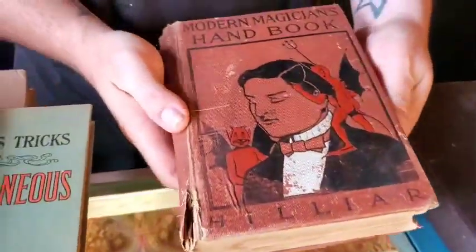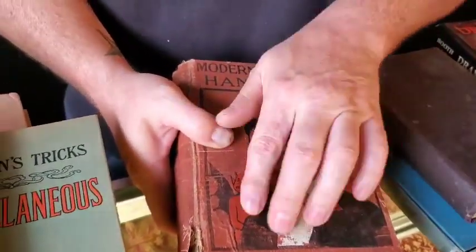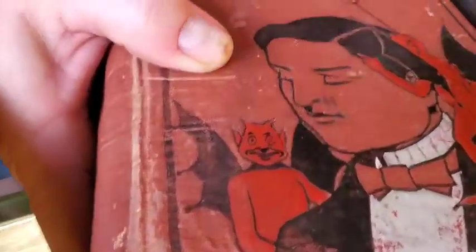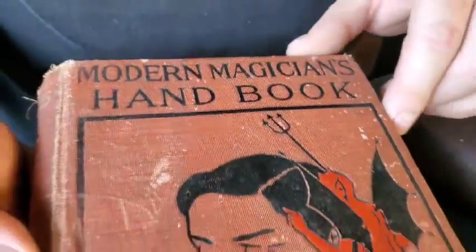Modern Magician's Handbook. Look at this. Isn't that freaking cool, guys? That's all embossed. Like the devils are kind of painted. You can see the white paint coming off his shirt there. That is so cool.